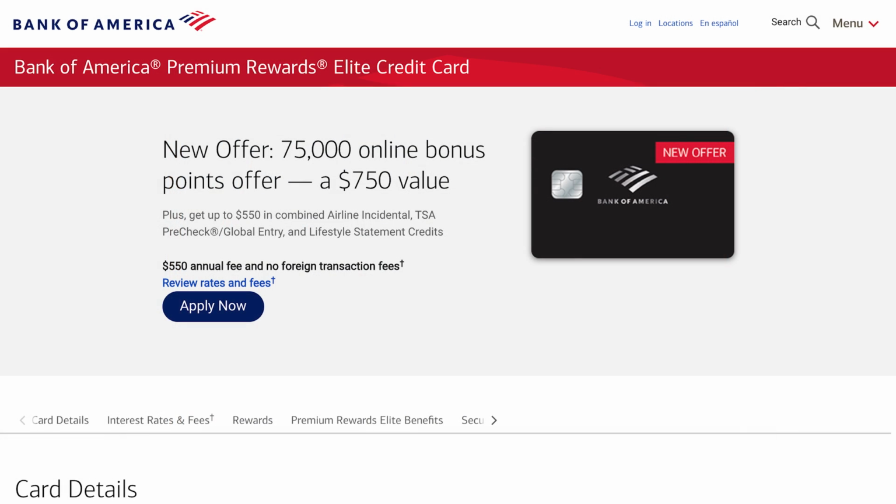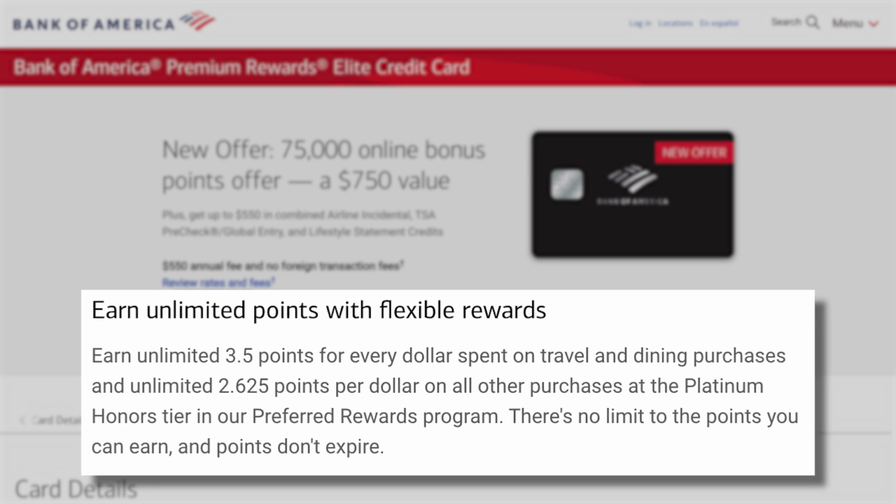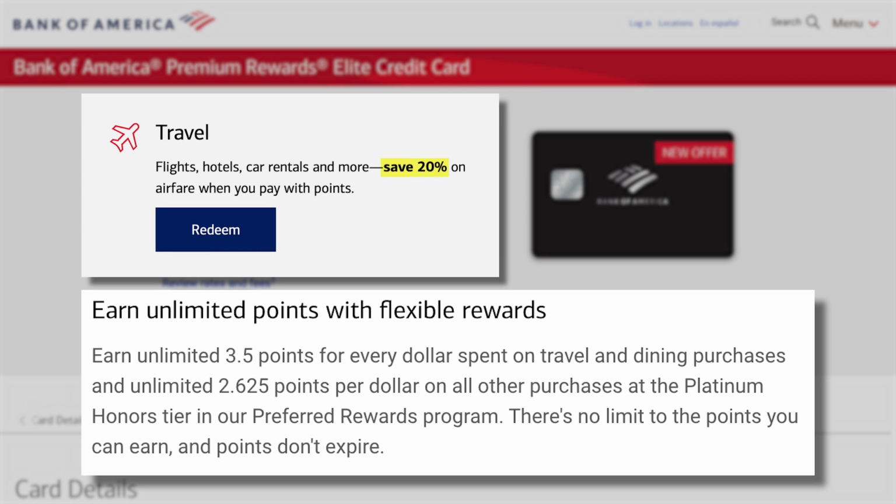This card has some pretty powerful categories if you're at the Platinum Honors tier with Bank of America, earning 3.5x points back on travel and transit, 3.5x points back on dining, and 2.625x points back on everything else. This card also has a unique redemption benefit where your points can be redeemed for 1.25 cents per point when redeeming them on the Bank of America travel portal for airfare.